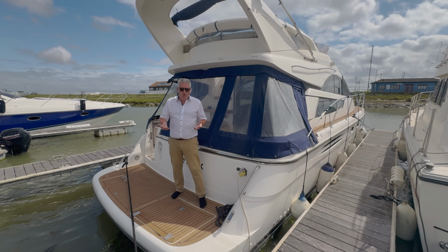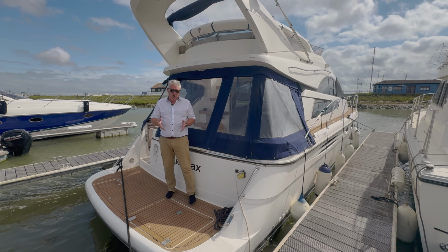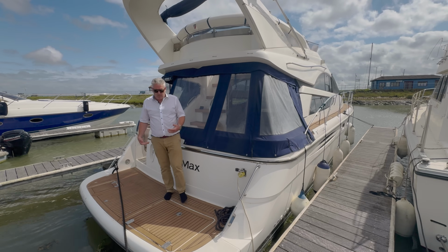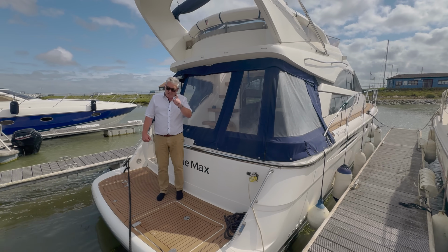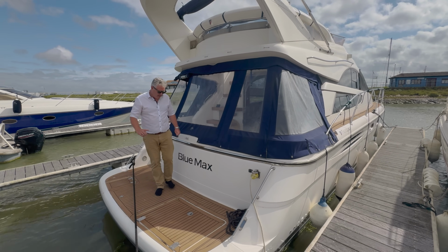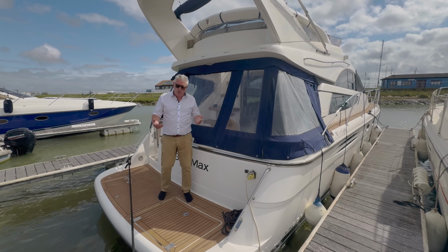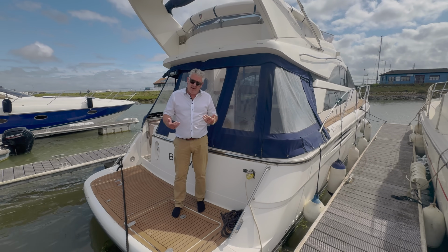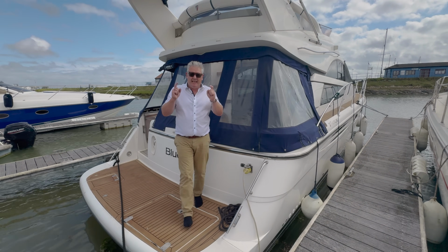They're so popular that people sell them to their mates down the pub stroke yacht club before they even get to us. Anyway, we've taken this one in part exchange against a bigger Phantom, the Phantom 46. We're going to give you a full tour of this boat, as usual, with all the costs, the insurance, the finance, all the little niggly bits that you'd like to know. So let's get to work.